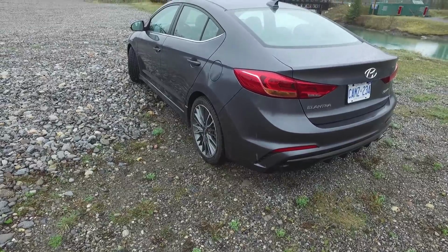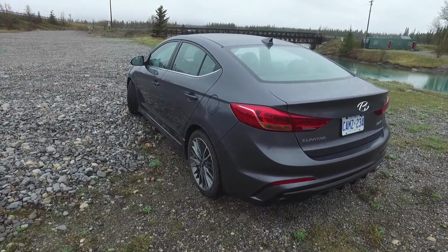That's what gives you that pull that I'm talking about, and that's a decent amount of torque for a car of this size. It gives you that steady delivery of power without giving you that lag, and you've still got an excellent fuel economy number to go alongside that. That's really impressive.